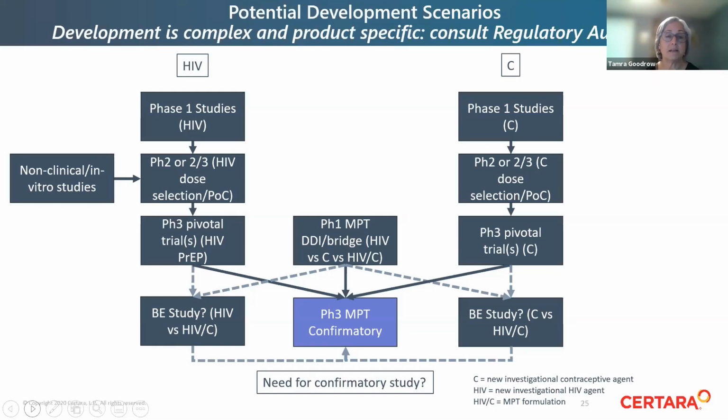Once you have these data, and assuming that you have data showing similar release characteristics for the MPT relative to the individual ring or gel formulations, you could conceivably decide to conduct your phase 3 trials with either the rings containing the single agent, as depicted on the sides, or potentially with the combination MPT. I didn't include arrows to that option on the slide for a number of reasons, primarily having to do with the potential timelines associated with the pathway, as well as additional challenges you might have with the pathway.